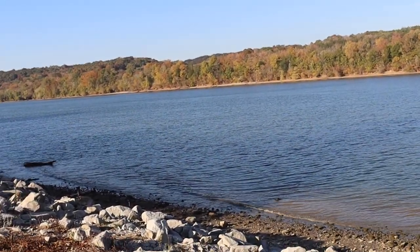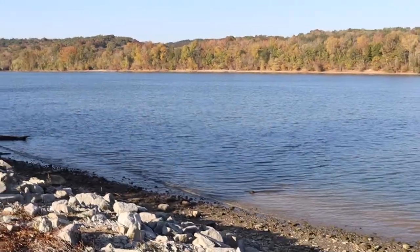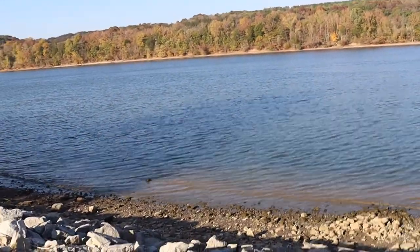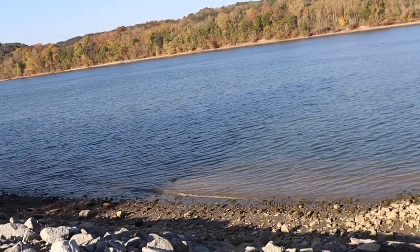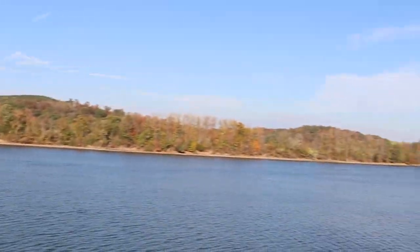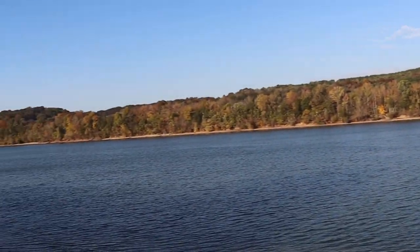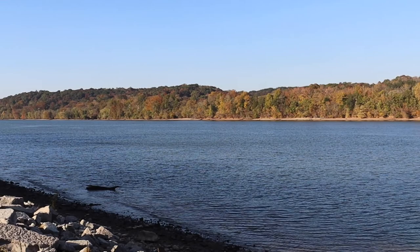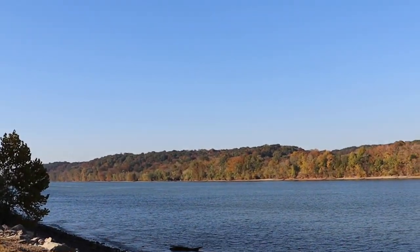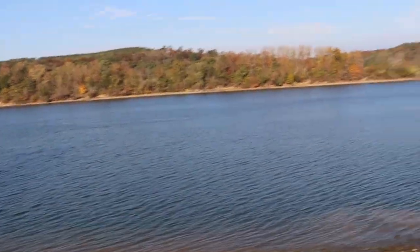All right, real quick, I thought I'd bring you up close and personal to the river. Also, back during the Civil War, it was known as the gateway to the Deep South. It's crazy to think this runs all the way to Chattanooga and below. So it's a major thoroughfare, especially back in the Civil War.